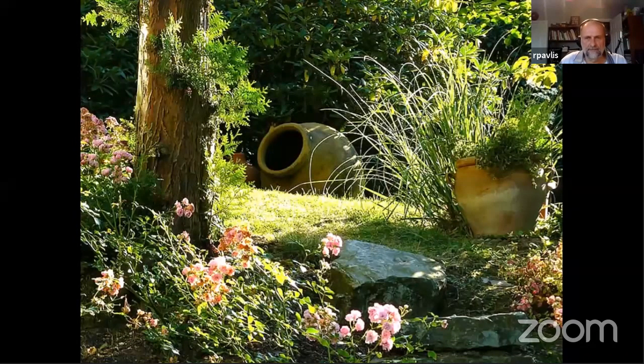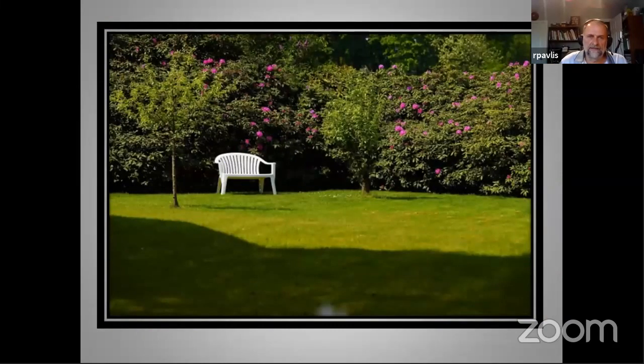So here's a very simple garden. That bench really draws me into it. I mean, I think most people are going to walk over to that bench and sit down, especially with the flowers behind there.